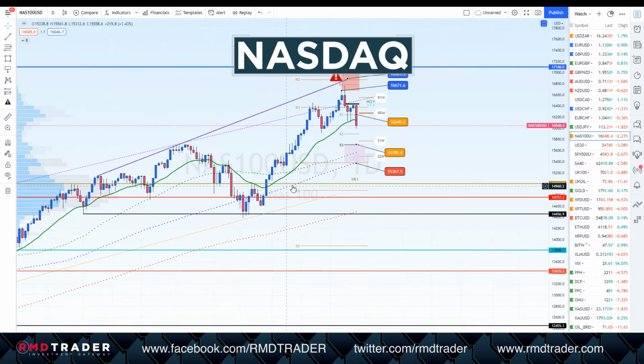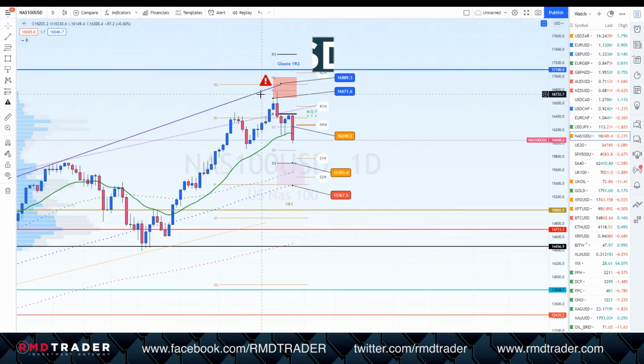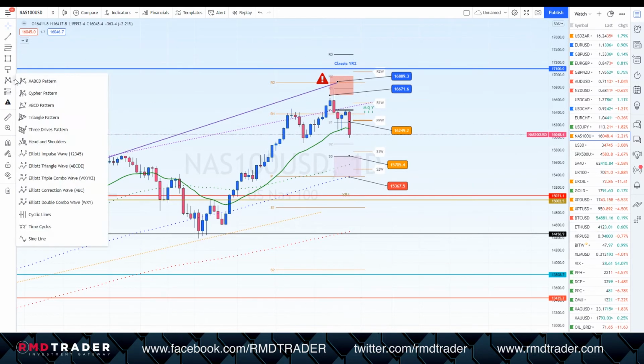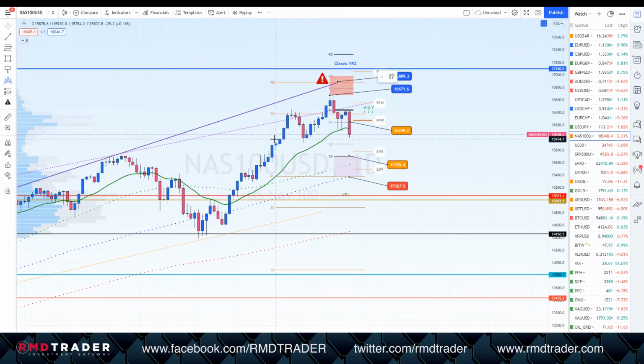Moving on to our indices, as we have expected, the NASDAQ did indeed pull back from that area of extreme exuberance that we've previously identified. We can see how the market rejected this area, starting to pull back, and currently even trading below the daily 21 EMA. At this stage, it's starting to look a little bit like a head and shoulders pattern.